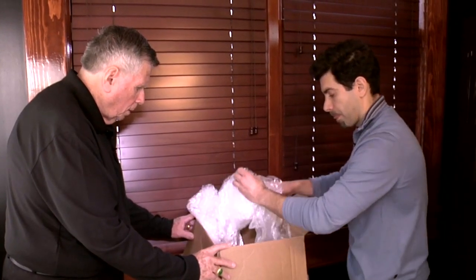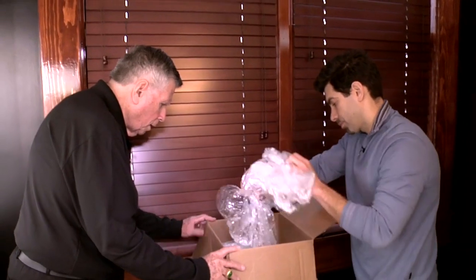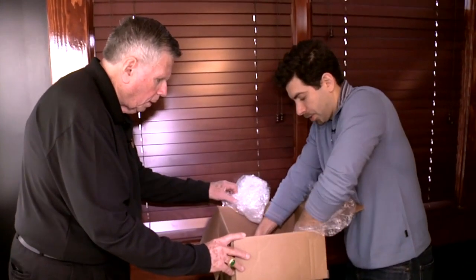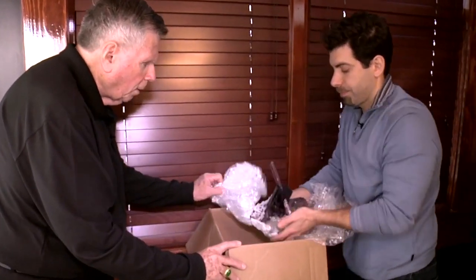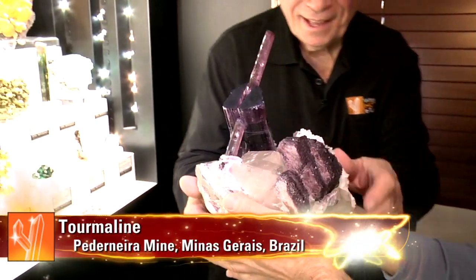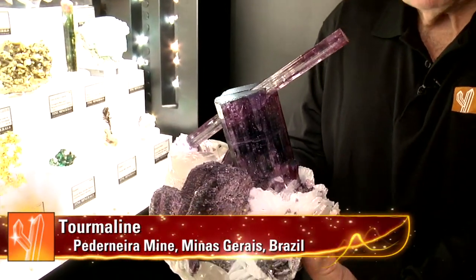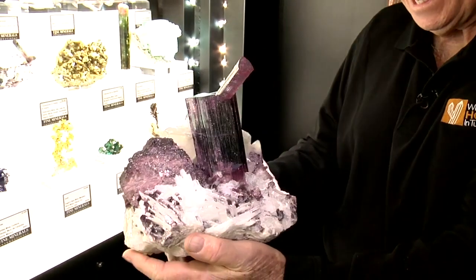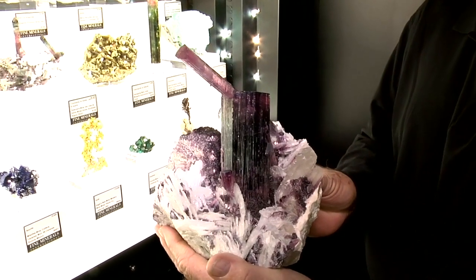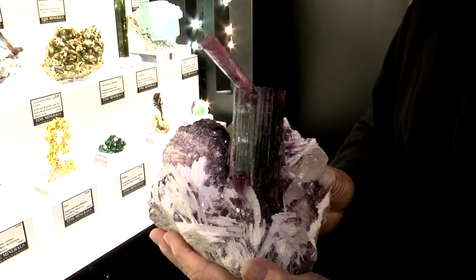Oh, beautiful. Look at this thing. Oh my God. Let's get this out so everybody can see it. All right. Oh, look at this thing. I can't believe this thing. There you go. Isn't that crazy? That crystal penetrating. Look at this thing. It's like one was growing and the other one's growing, and they said, hey, you should get out of my way. A rocket. Oh, this is wonderful.